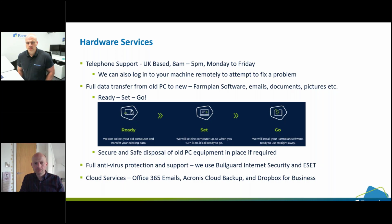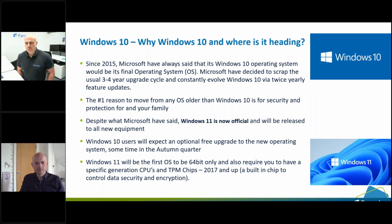Just briefly going to skim over this point. All our cloud services, we do our Office 365 emails, Cronus Cloud Backup, and Dropbox for Business. I won't go into too much, but that's our main portfolio which we do, but any cloud services which you might require, OneDrive or whatnot, we can provide for you if that's a route you want to take. I believe that's the final slide for me.